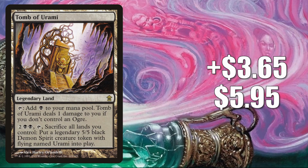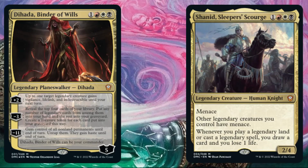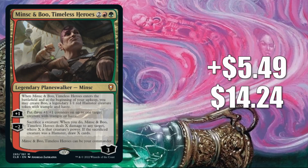That's the combo that really pushed the build. This also just gets a little commander play, although maybe it would be a decent upgrade to that Legends Legacy commander deck from Dominaria United. It would play well there with a couple cards that I'll put up on the screen. Diata Binder of Wills, that's the front-facing commander, and Shannon Sleeper Scourge. But again, it's really Modern that's been pushing Tomb of Urami. Number 5, this card is still hot.